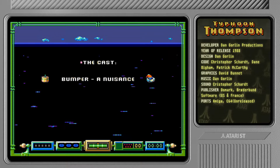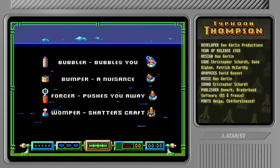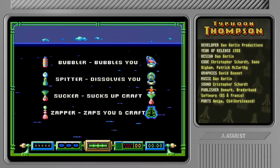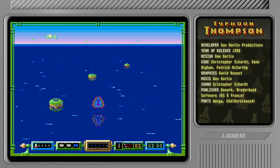There's a total of 7 different flyers that come after you with various attacks. Some are just annoying, while others will destroy your sled or take one of your extra lives. And one complete bastard flyer will do both. The Sapper. Oh, how I loathe that one.